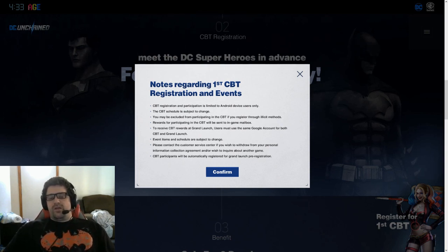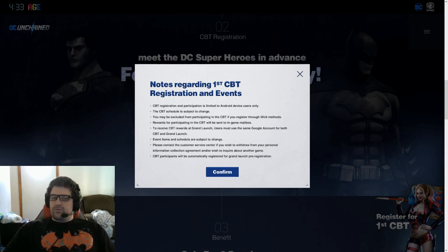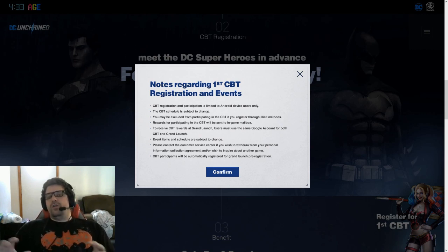The CBT schedule is subject to change, like in any game. You may be excluded from participating in the CBT if you register through an illicit method, like using a VPN or something like that to register from a country that is not supposed to enter. You could be banned, basically. Rewards for participating in the CBT will be sent to the in-game mailbox. The CBT rewards at Grand Lounge: users must use the same Google account for both CBT and Grand Lounge. So basically, Japan, Taiwan, and Hong Kong will have a little advantage at launch because those people will participate in the beta before the official launch.